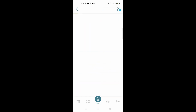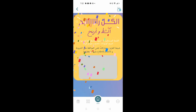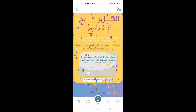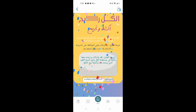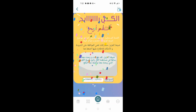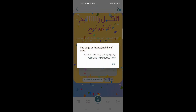So click on that. After you click on it, you can log in if you have an account. And if you don't have an account, then just create an account. After you log in, this kind of screen is going to appear, and you just have to scratch. Since I already used my code, I don't think this is going to work, and I don't know what it says in Arabic, but yeah, I already used my code. After that, you just have to copy this code that you see here.